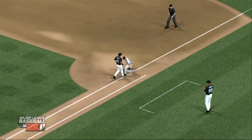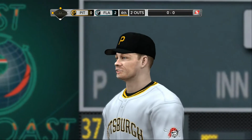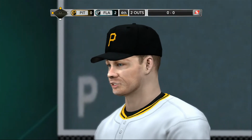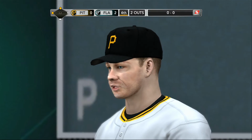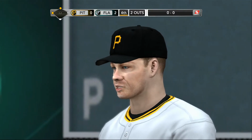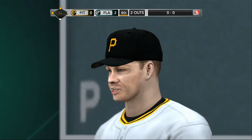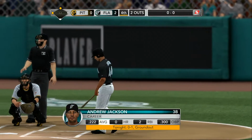Solid approach at the plate. Got a pitch that he could do something with, that he could handle, and he picks up an RBI. Good job. It's going to be Jackson now. And the offense here is putting on the show. Right now, they're in charge of this ball game. Well, you have to credit this lineup, Gary. Some quality at bats right now and taking advantage of the opportunities, and now they have a lead.